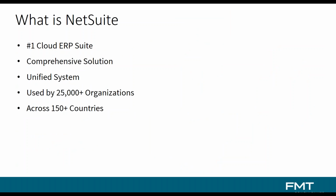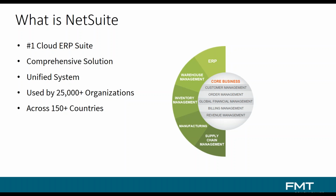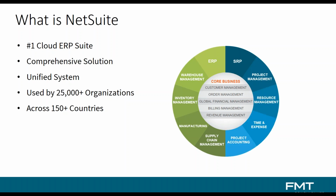NetSuite, also an excellent, very comprehensive ERP solution. It has the customer and order management perspective. It's got the global multi-currency intercompany capabilities, best-in-class revenue management and billing management capabilities in terms of subscription billing or associated deferred revenue tracking. It's got the whole ERP aspect relative to manufacturing, supply chain management, and distribution, with excellent capabilities around that, and then has a whole project management component to it as well.